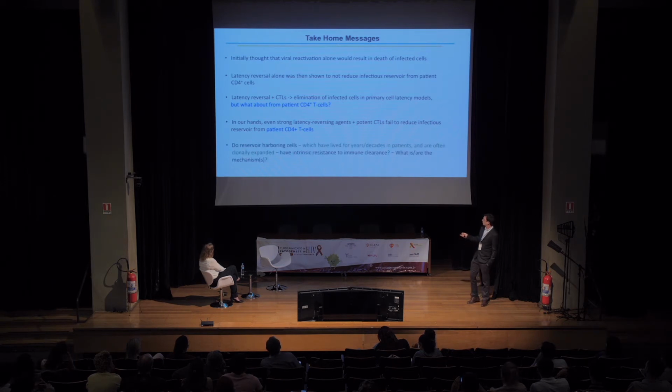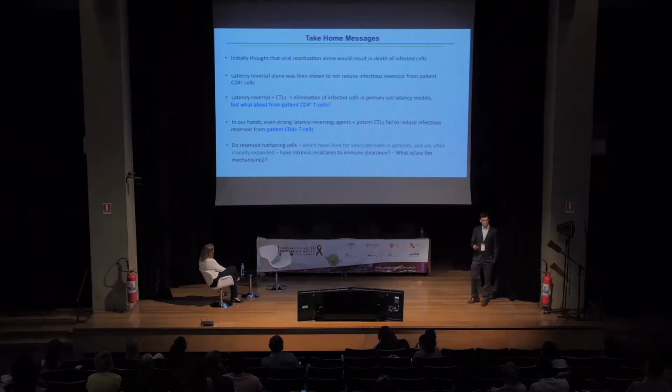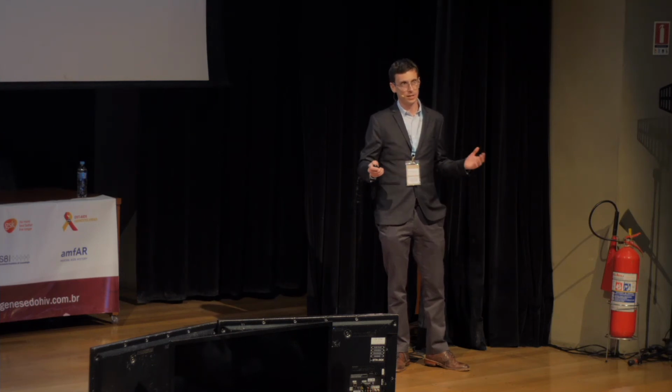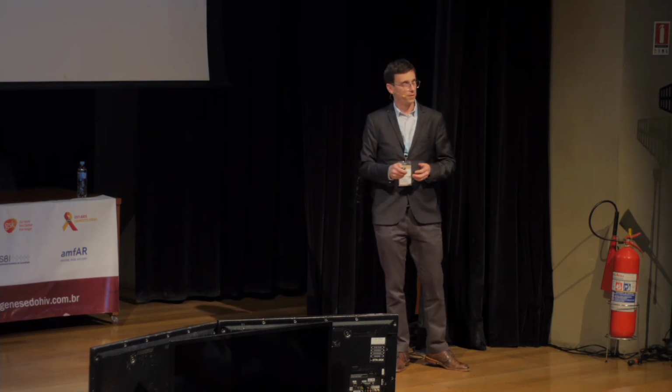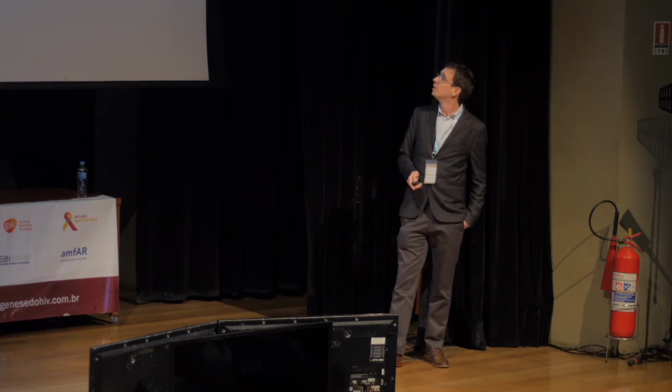So the question is, do reservoir-harboring cells, which, again, I keep making the point, have survived for a long time in these patients and are often clonally expanded, which is something the field is learning, there are often divisions of a single infected cell, suggesting it has some particular fitness aspects. Do they have some intrinsic resistance to immune clearance? And what are the mechanisms? Is it true that these cells are always hiding through a mechanism of latency in vivo? Or maybe they are seen by the immune system from time to time, but not efficiently cleared for whatever reason.